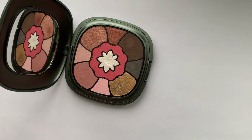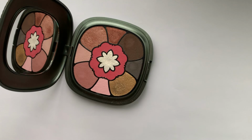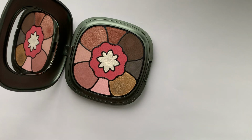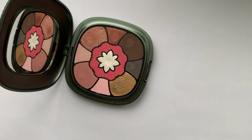That was also a big disappointment. I don't really know what's happening with the formula of these, because I've used the water shadows from Kiko, and those are amazing, and of course those are ones which you can use even wet, and they work really well. So I was quite surprised that all of this happened with this particular shadow palette. That's the other big negative of this eyeshadow palette.